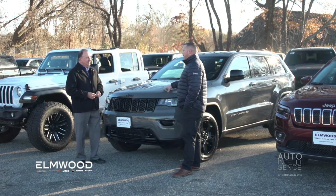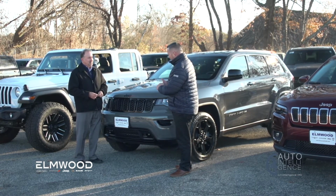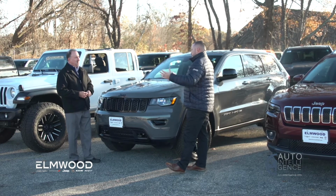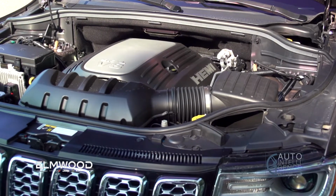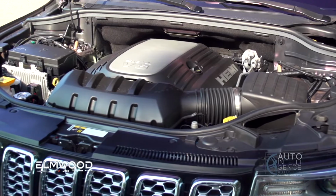So, the most popular color on our most popular vehicle. Here it is, the Grand Cherokee Laredo. This one actually here is an Altitude package, which gives you black badging, black rims, black grille, and that's kind of been what's been popular and hot lately. But the Grand Cherokee comes in two engines, the 3.6 Pentastar V6 and the legendary 5.7 liter Hemi.